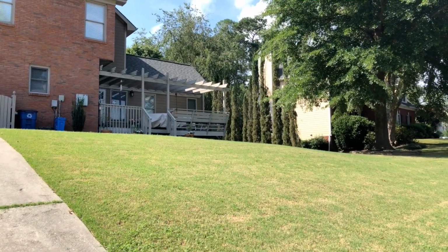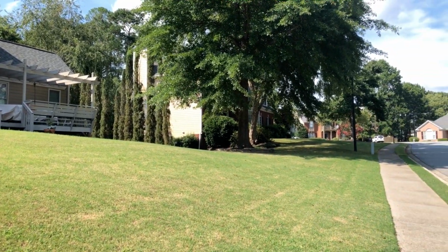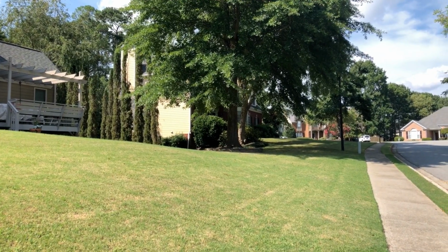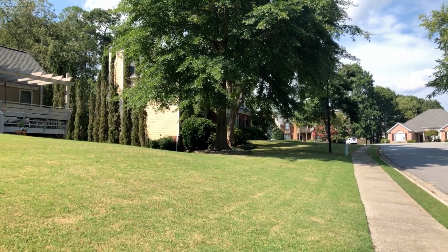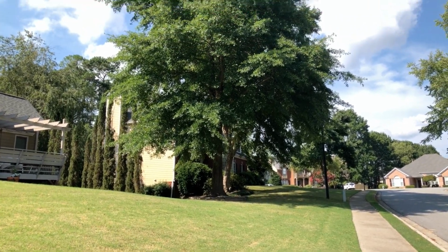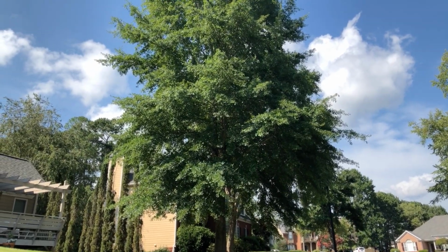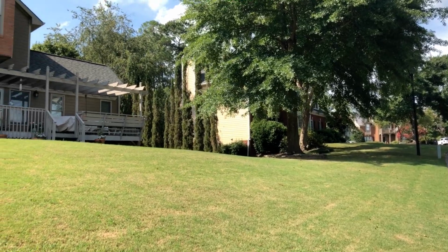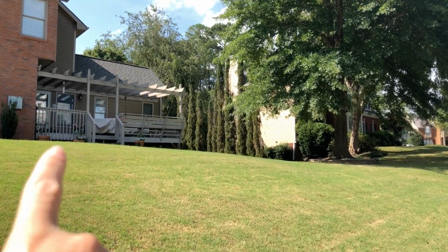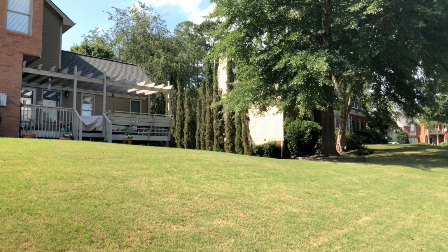So right here is the side yard. This is one of our decks. As I've said before, the minute I start recording, my neighbors start working on their yards. So that's why you hear that. Now we do have a really big oak tree that is on our property. It's really nice and shady underneath there. It's a beautiful tree. And this is one of our decks. We actually have 2 of them. We have this one and one behind the house.